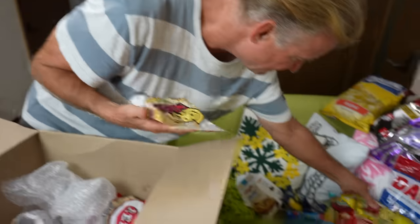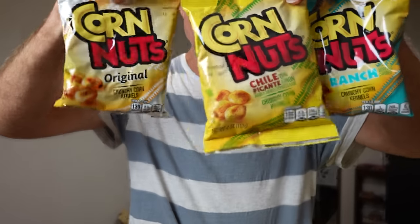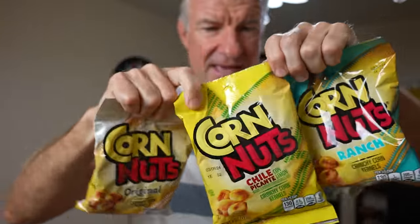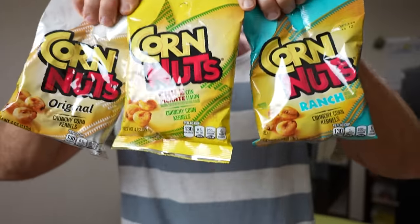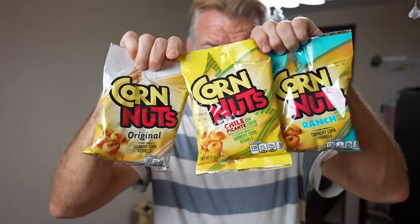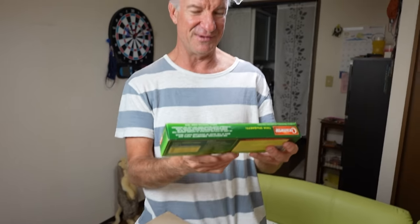We got different flavors. Oh, wait, hang on. We've got the original corn nuts. We've got the picante, and we've got chili. Oh, chili picante and ranch. So three different types. We can compare these too. The corn nuts. Yeah.